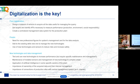On plant digitalization, based on our experience, it's very important to design a network of sensors to acquire all the useful data. You have to set the main KPIs that you want to measure and focus on. Here we have production, environment, and social responsibility as well. And as we saw with DEQ, create a centralized data management system. This is crucial: all the data has to go in the same box, also for several plants.